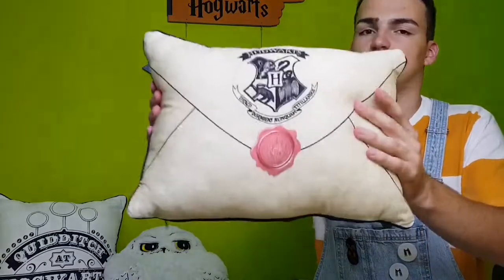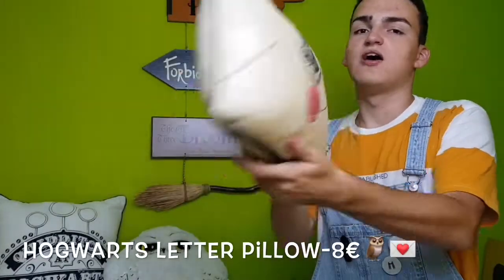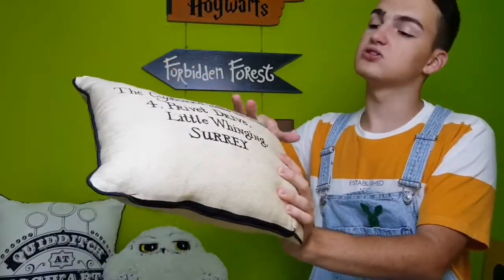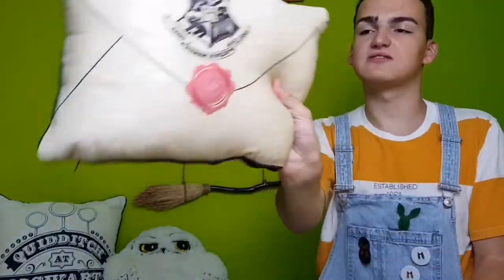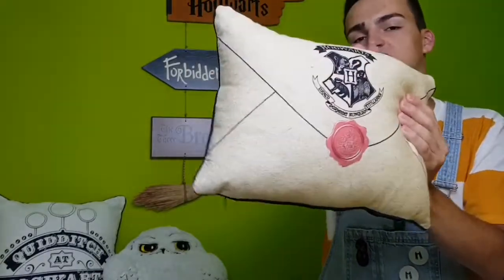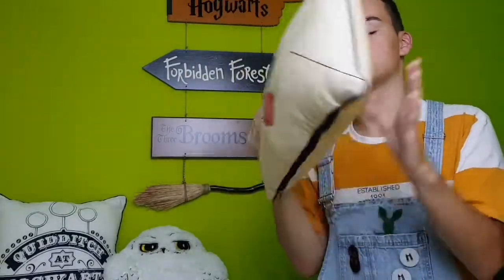And just look at this one. It's like Harry's Hogwarts letter, the cupboard under the stairs, number 4, Privet Drive. I'm in love with this one as well. It's like a Hogwarts crest here, and this one, it's so amazing.